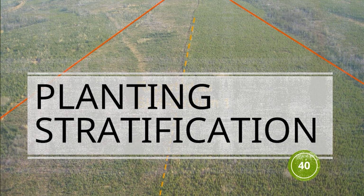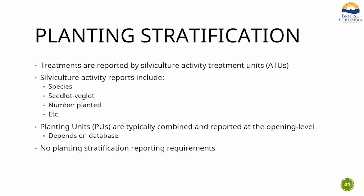Now, I know most of you stratify your planting treatments already. You might stratify them by technique, species, density, seed lots, spatial distribution, etc. And in your internal database and in Plant Wizard, you might have several planting units per opening. But depending on your database schema, when you report your planting activity to results, all that stratification disappears. The activity becomes a single activity treatment unit, and all your planting units are combined. They simply get blended together.